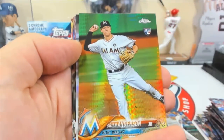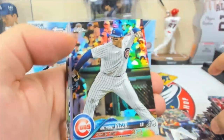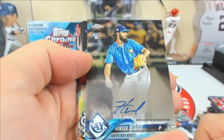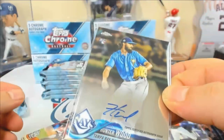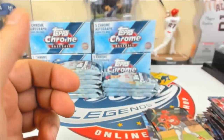Jose Abreu, refractor, Brian Anderson, prism rookie, Tom Smith, freshman flash. Anthony Rizzo, refractor, Otani, 83 rookie, future stars, Franklin Roberto, Hunter Wood, rookie auto. That's the Tampa Bay Rays on the board. Joshua B. There you go, sir. Hunter Wood, rookie auto. I know Willie Adames is a little more desired, but a tougher hit for sure on him. Although we did hit him three times in one jumbo case, so it's weird. Although we'll see several cases without him, it seems to come in spurts.